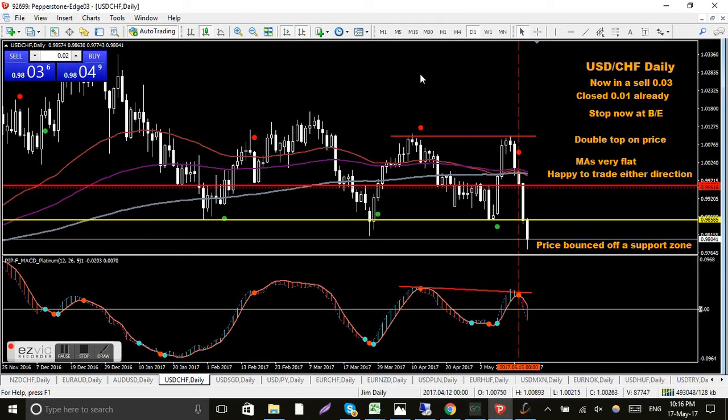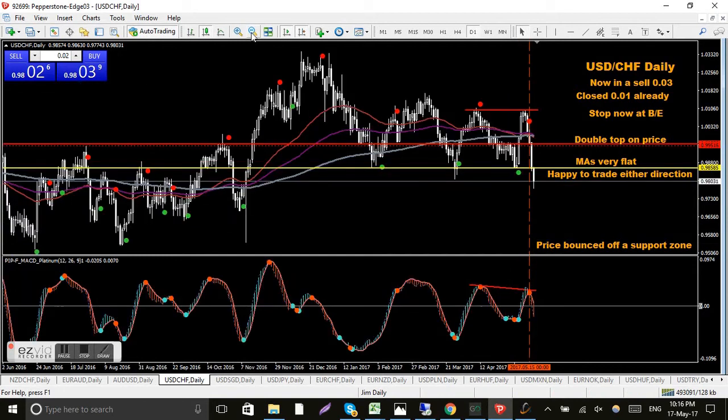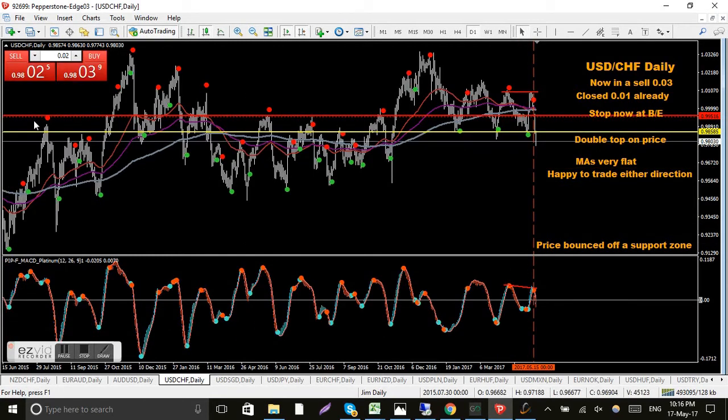USD, Swiss franc, in a sell trade here. There was a double top across here. You can see the red, which also was a bearish divergence. Here's my entry at this level here. Hit this previous low. I marked this support zone on the chart. It was a low, another significant sort of area. See, if you look to the left here, it came up, had a go at it, came up here, had a go at it, bounced off it here. So, up through there, it's close. Remember, it's a zone, not an actual level.